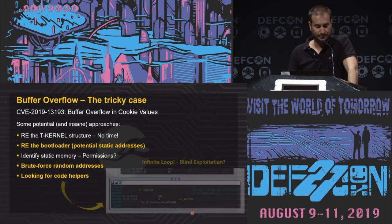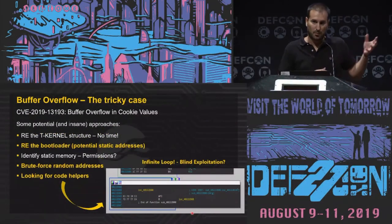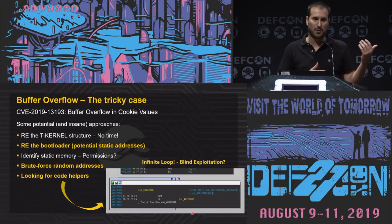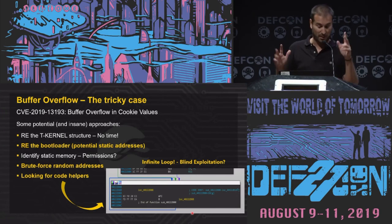Helpers like this one. This is an infinite loop that we found within the boot loader. We thought it could be a good option to use this infinite loop in order to create a blind exploitation. Imagine that we have a code that we don't know if it was executed properly or not. What we can do is, just after that code, try to jump to our infinite loop. If the printer remains up, that means that the code was executed properly. If the printer crashes, that means that the code was not executed properly. So it's something like a blind sequence injection, but with memory corruptions. Okay?